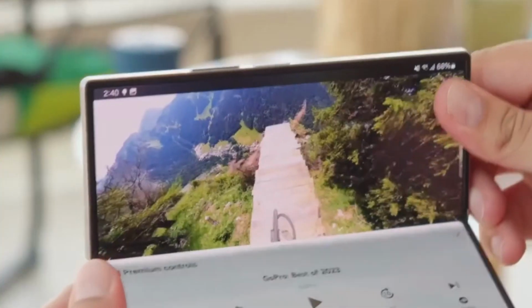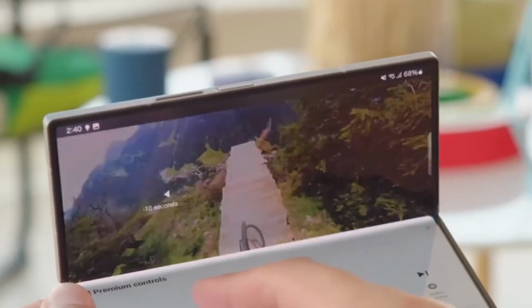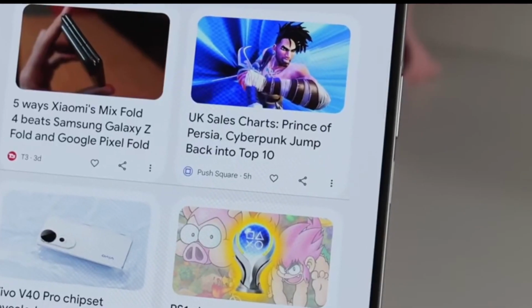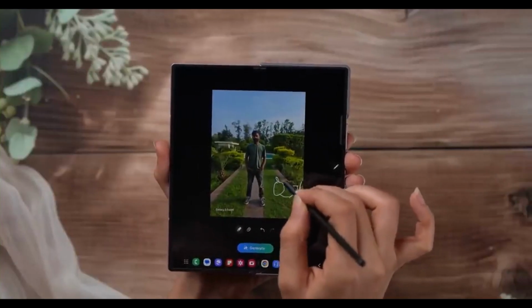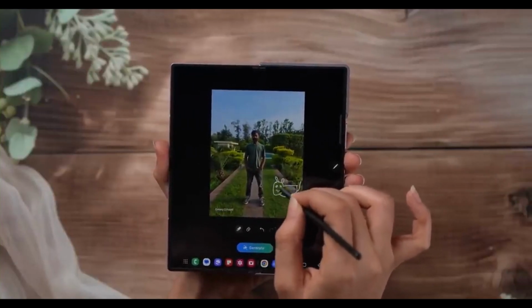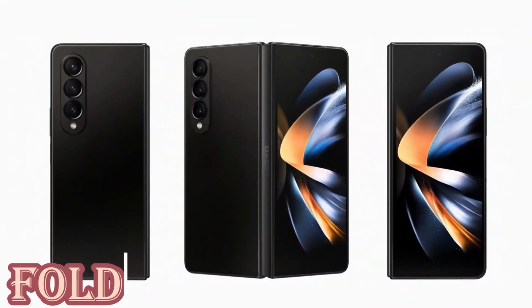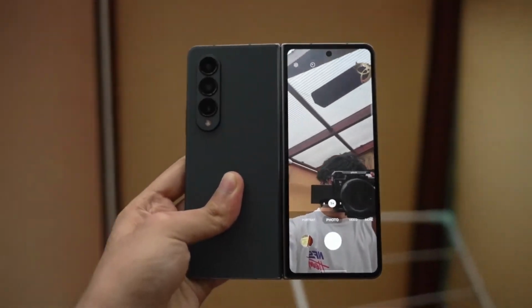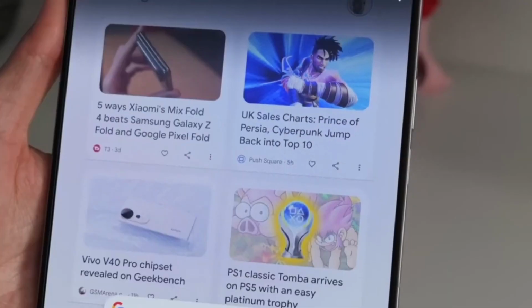Interestingly, this isn't Samsung's first time experimenting with a 200-megapixel sensor in a foldable phone. A special edition of the Galaxy Z Fold, launched exclusively in South Korea and China last year, also featured a similar high-resolution camera. However, that model lacked an under-display camera, a technology that Samsung has been improving in its mainstream foldable lineup. Now, with the Fold 7, both innovations are being combined, potentially making this device one of the most advanced foldables yet. Beyond the camera, Samsung is expected to introduce other refinements.